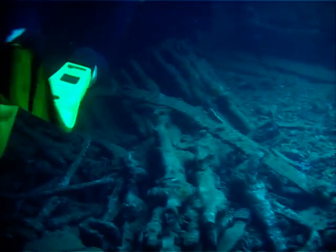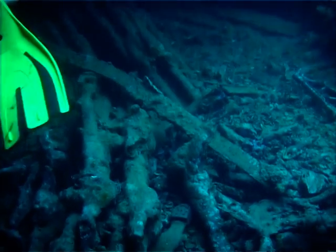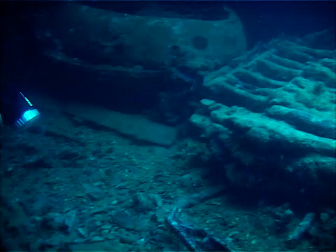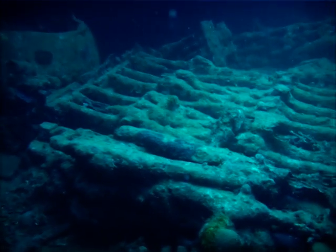In another hold, we came across rifles scattered all over the floor. These were Lee Enfields, crates of them destined for the troops in North Africa.